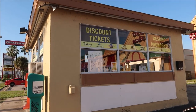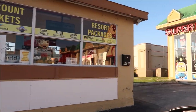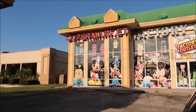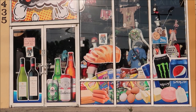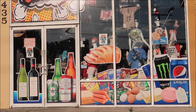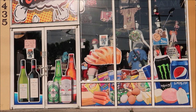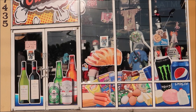Can't even sell discount tickets. Free $100. Look at that. I just love the gift shops that they have down here. They're so colorful and themed. Just take a look at that storefront. There is a picture of a loaf of bread. Oh, and some bologna and hot dogs.